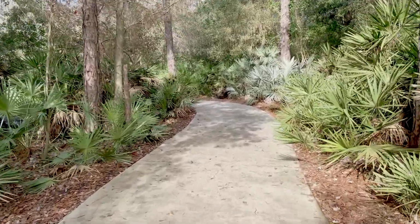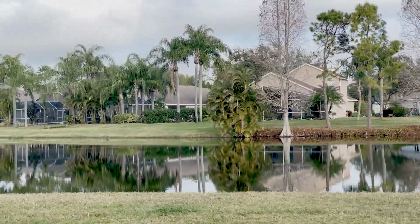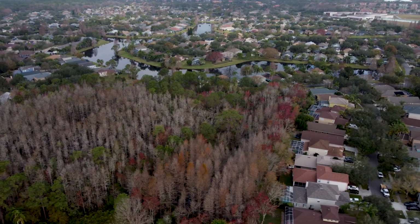Florida's very lush and beautiful. You can see these trails going through these neighborhoods, these lakes. This whole area is full of beautiful plant life, trees and grass and growth. And it's really, really nice. And this master planned community actually takes advantage of a lot of these natural features and has built these neighborhoods or villages around these natural features.